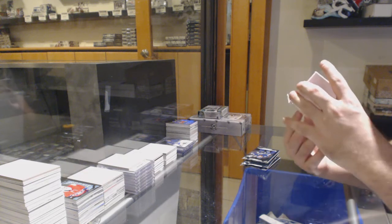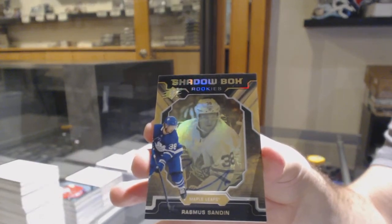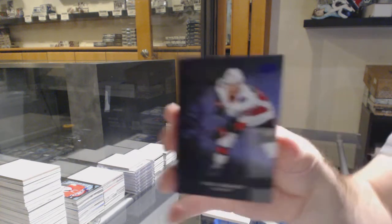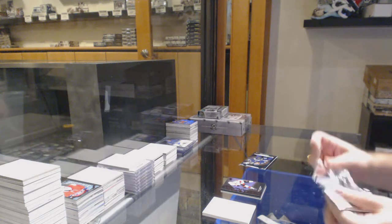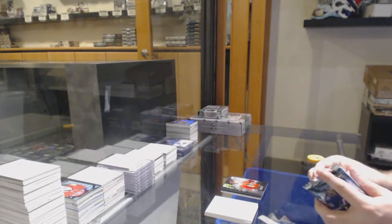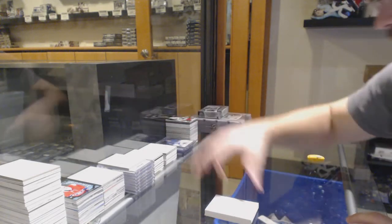We've got a Shadow Box rookie auto for the Maple Leafs, Rasmus Sandin. Rasmus Sandin, Shadow Box rookie auto for the Leafs. For the Ottawa Senators, Vitali Abramov to $9.99. Purple rookie. Chicago Blackhawks, Kirby Dach. I agree, he's got a lot of upside to go. Kirby Dach. A lot of upside. For the Coyotes, a 199, Clayton Keller. Is that Brannstrom? Nope, Abramov.